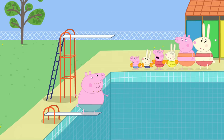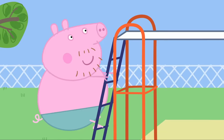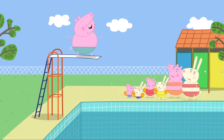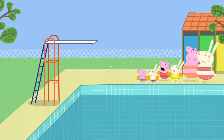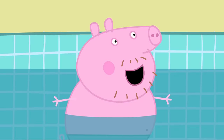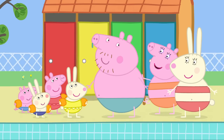Please don't splash us with water, Daddy. Of course I won't splash you, Peppa. I think I need a higher board. Please be careful, Daddy Pig. Yes, don't splash us, Daddy. Don't worry, Peppa. Don't splash us with water, Daddy. I told you I wouldn't splash. Clever Daddy. Well done, Daddy Pig.